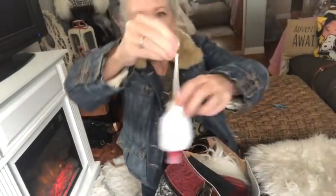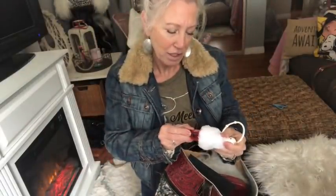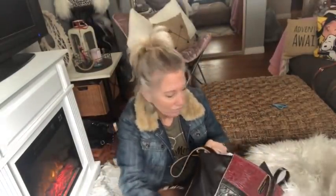Anyways, here is my little hand sanitizer I got from Target, a little snow girl. She's got a pink nose. They have little snowmen too with little blue noses. I think they were blue. And it's a sparkling cranberry scent, really good. So let's just sit down and go through all of my stuff.